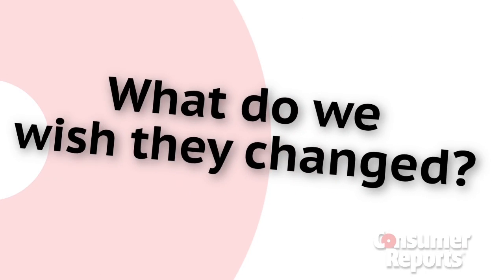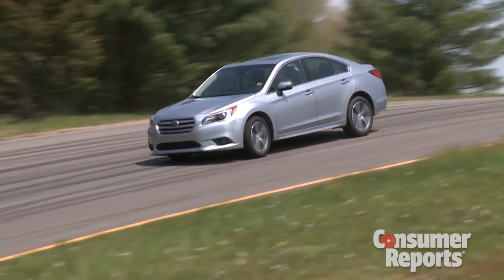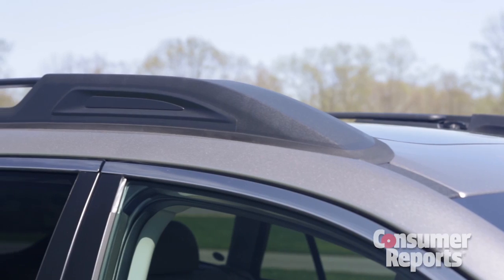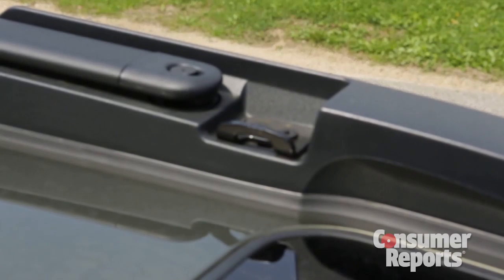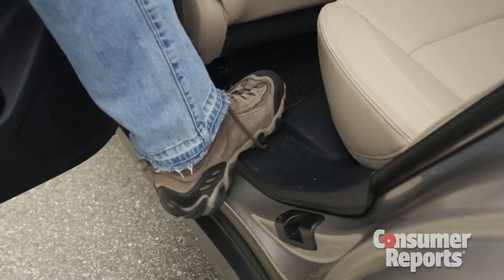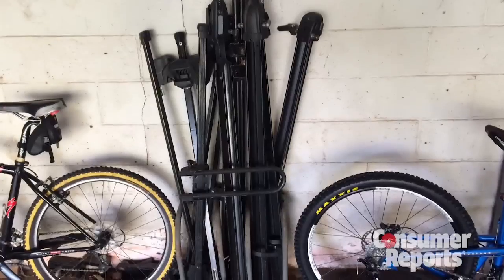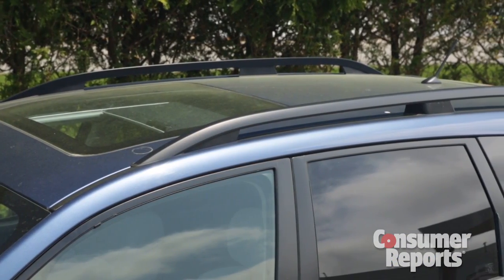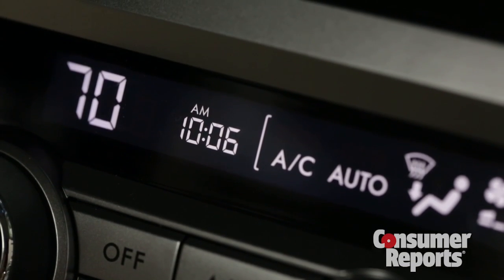What do we wish they changed? As a car journalist, I am obligated to complain about there not being a Legacy version of the wagon. It would cost less money and it would probably be better to drive. Subaru's improved their chunky integrated roof rack, now with tie-down hooks and steps inside each door. But hardcore users like me with a garage full of Thule and Yakima parts would prefer simple roof rails like that on the Forester. And burying the tiny clock in the climate controls just isn't funny.